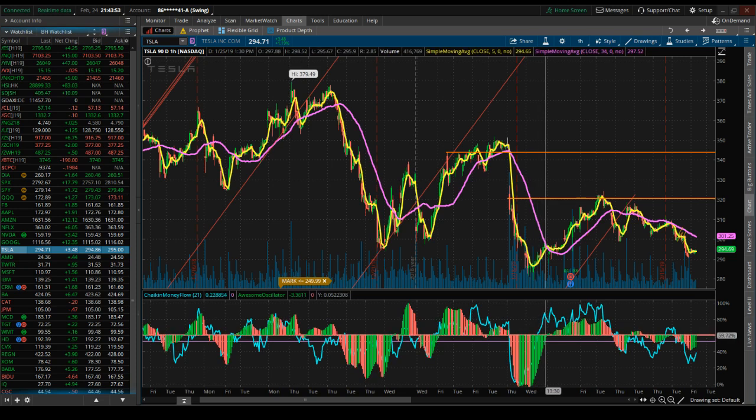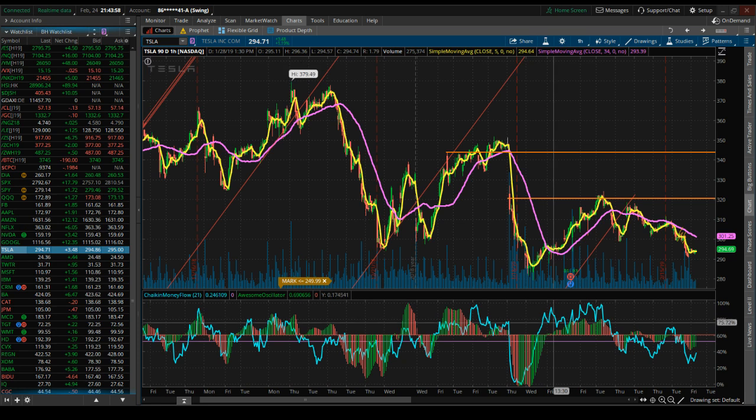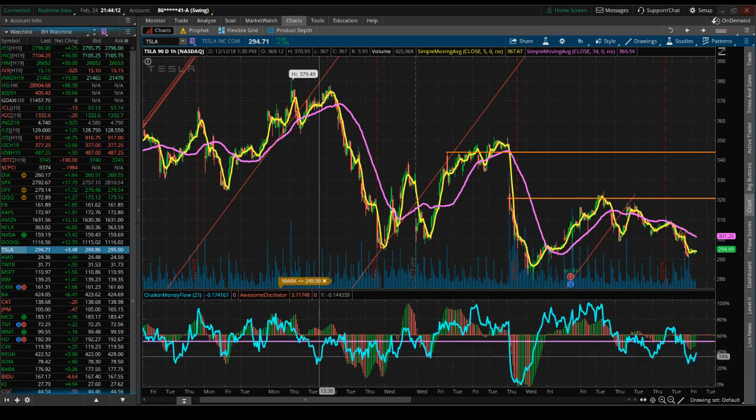So it's not a horrible place to consider taking a long if you waited. Here the money flow is green, so you could have waited right here, and that would have been a nice trade to the upside from 291 all the way to 321. So when you add that on top of it, it gives you a better clue. So here, you might not necessarily want to go long even on this dip, because the money flow is negative. So at that point, it just gives you an added confirmation.